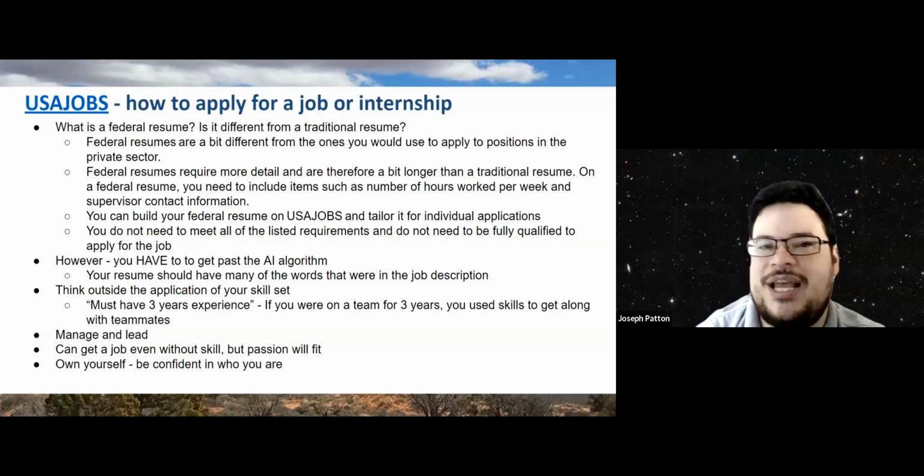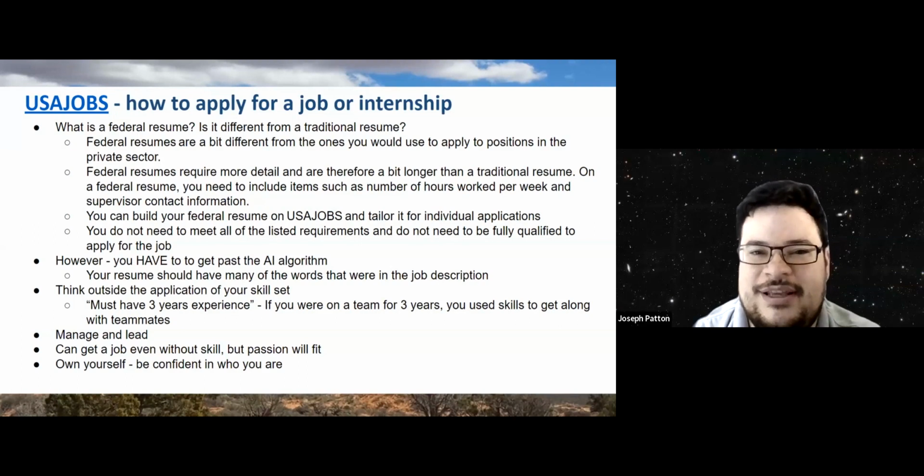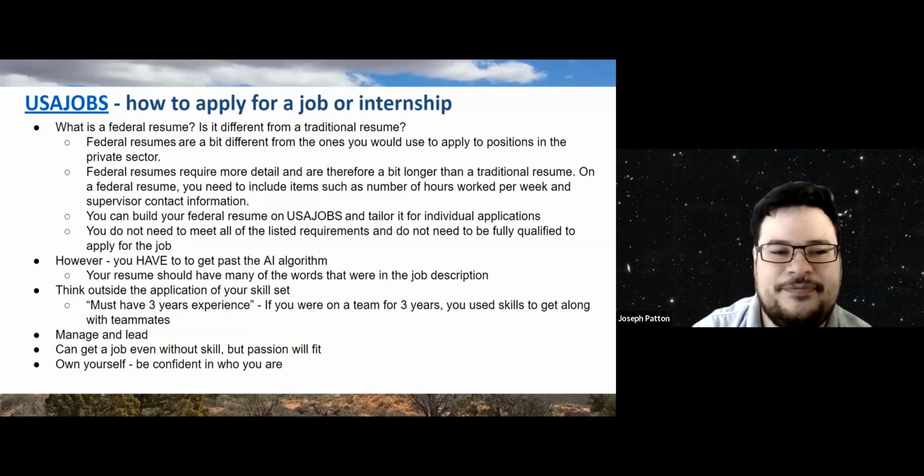So if it says you must have 3 years of experience working on a team, if you were on a sports team for 3 years, you could list that maybe. But it's not just about having the skills, but having the passion for that position as well. You want to be confident in who you are, express yourself clearly, and show that you're going to be a hard worker for that position.